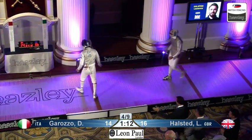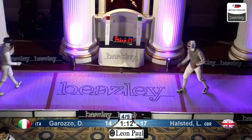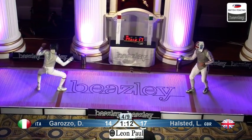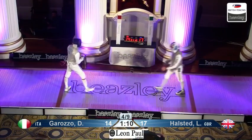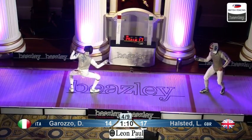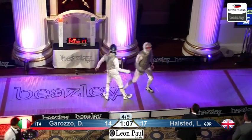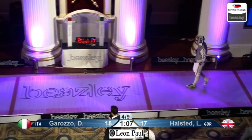Well, it's a couple of stop hits there from Lawrence Halstead. Clearly he was watching you earlier on, and he's landed a couple of stop hits there. Smart guy. Yeah, it is great to have Lawrence back in the team. He certainly brings a slightly different element to it. Yeah, and a great result at his World Champs, absolutely top 8. And I've spoken to him on a number of occasions. Got in a couple of times a bit too close like that and opened the door for Garozzo.